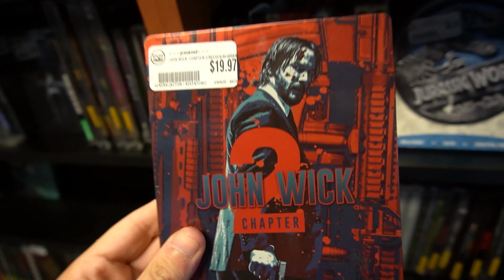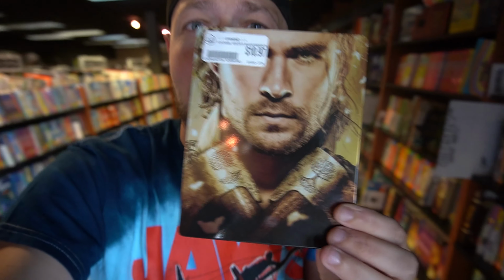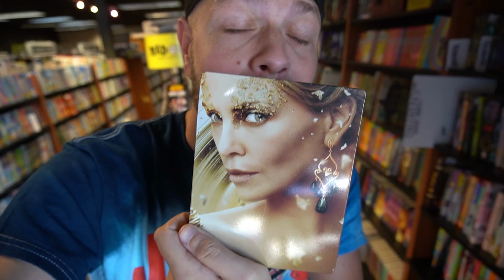Guys, we're out of the steelbook section. The only other one I thought was kind of cool was this Huntsman. Can you see it? Huntsman steelbook right here. I don't know if this is the first one or the second one. I'm probably not gonna buy it. But I do like the steelbook though. Chris Hemsworth's face, and then you flip around, Charlize Theron. Not a bad back steelbook. Steelbook got back.